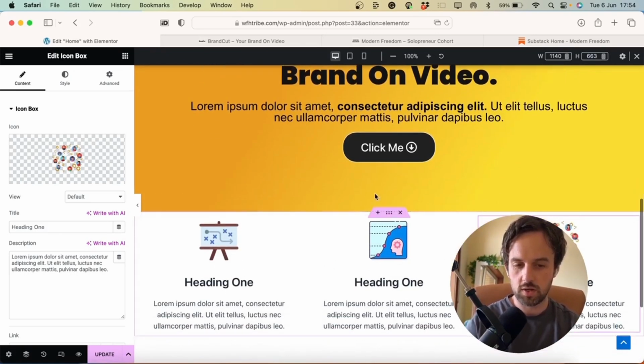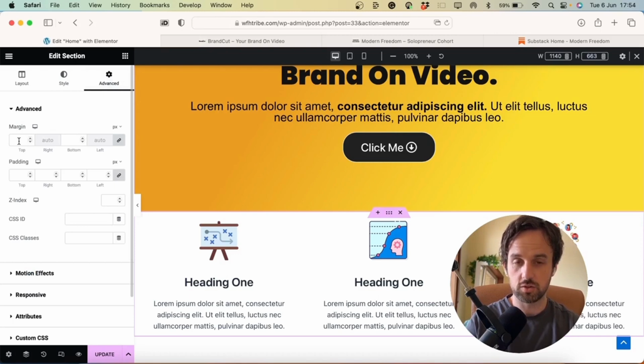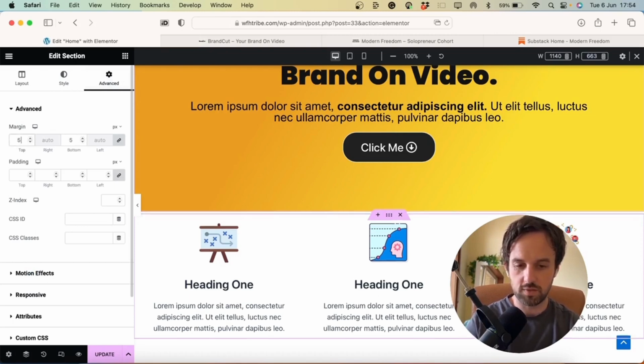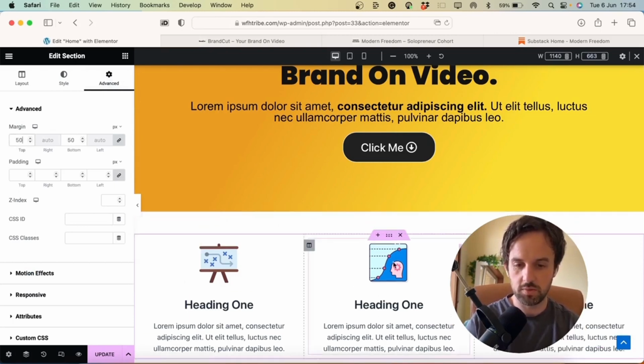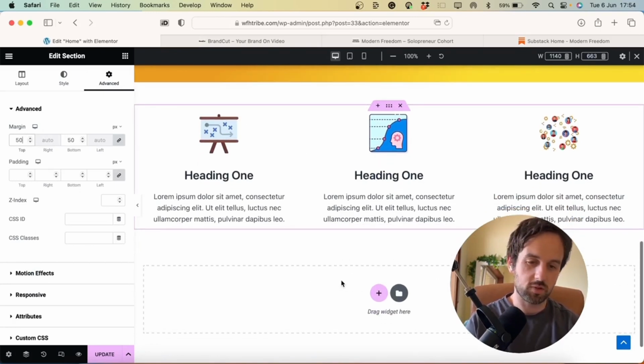One thing we want to do here is add a little bit of space between these 2 things. So to do that, we click the 6 dots, we go to advanced, and we want to add a margin to the top. So we'll add a margin of say 50, just to give a little bit of space. Now this automatically added a 50 to the bottom as well. It depends what you have underneath that, but in most cases it's recommended to keep a little bit of space there as well.